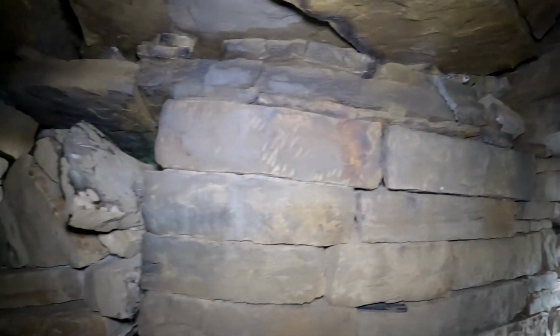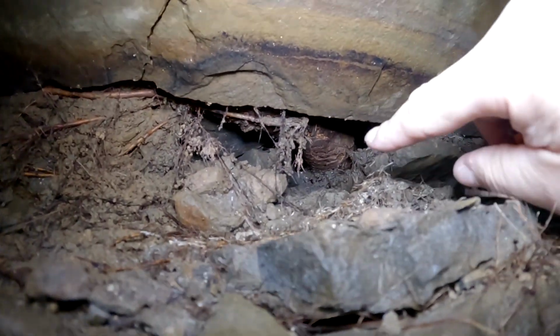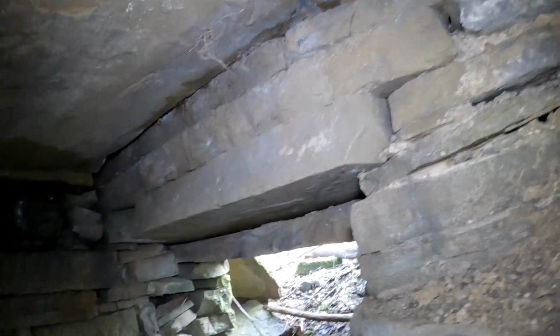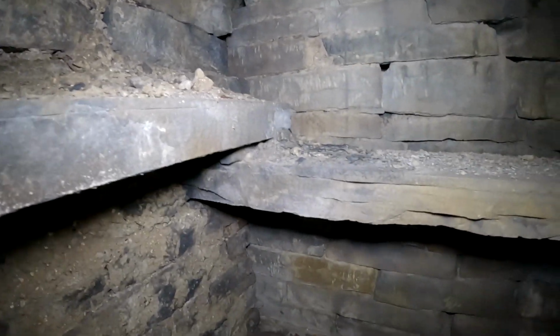But this is proper history. You've got the proper stone shelves. The roof above me, you can see, guys, where a tree branch is literally forcing down this slab. Luckily it's being held up by that. But yeah, I don't think we're going to spend too long in here. But wow.